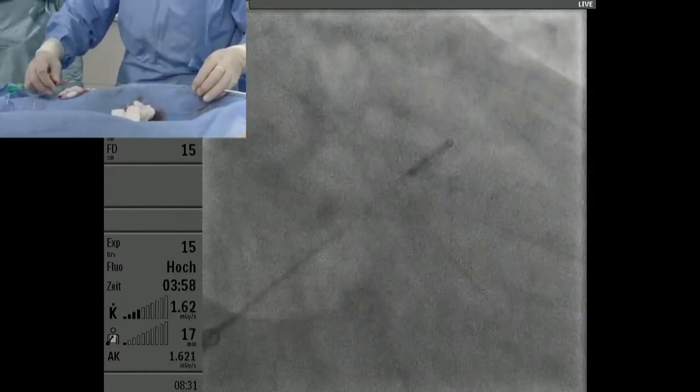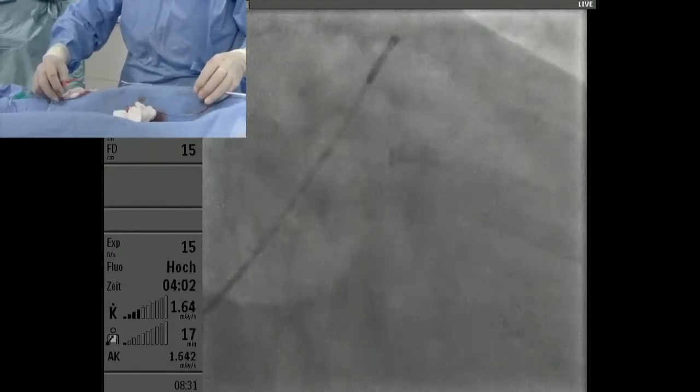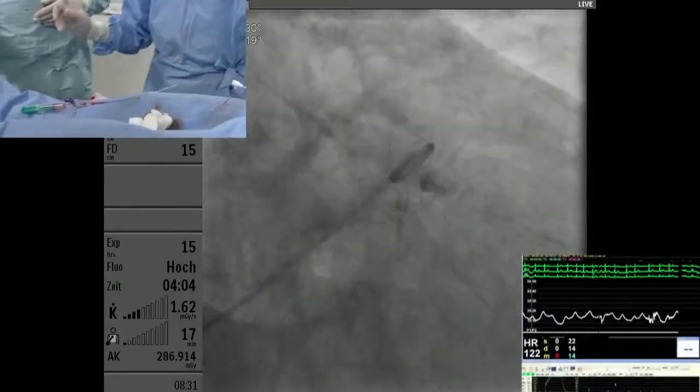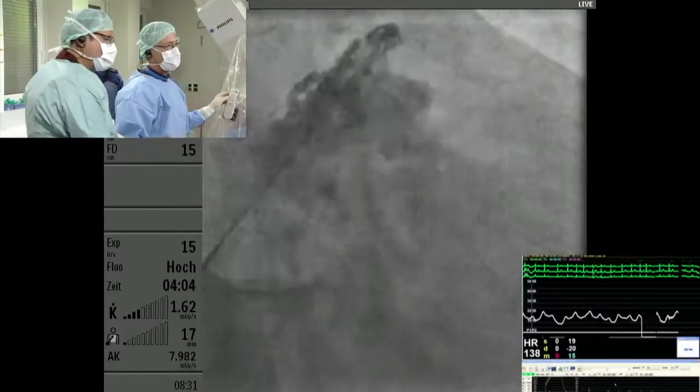Okay, Horst, you've done some angios there. So blood pressure is 160. Okay. I have done the first angiogram with the pigtail in the inferior lobe. Let's show this again for those who haven't seen this. So here it looks in the very small inferior part of the appendage. And now I repositioned the pigtail into another lobe.